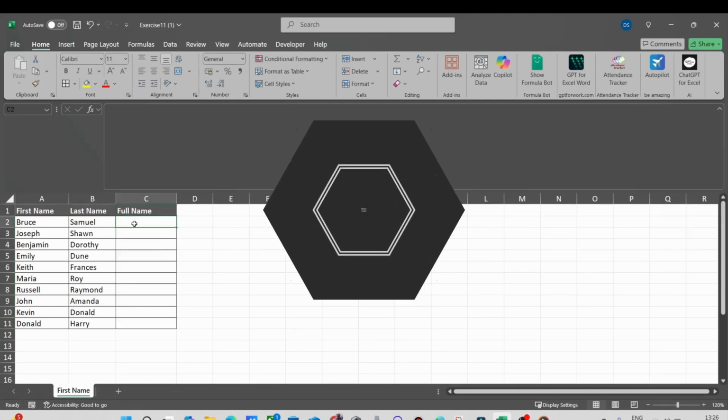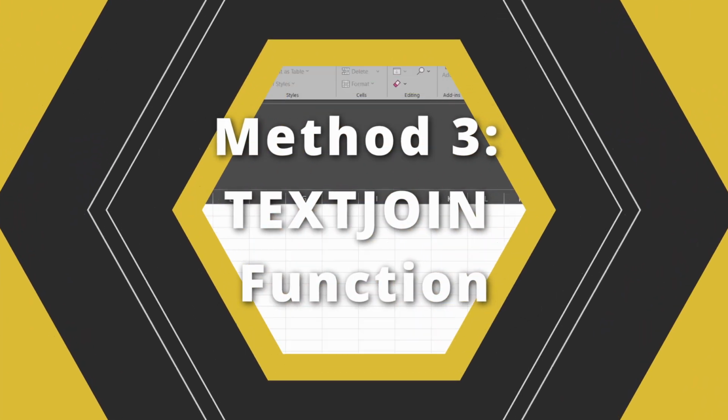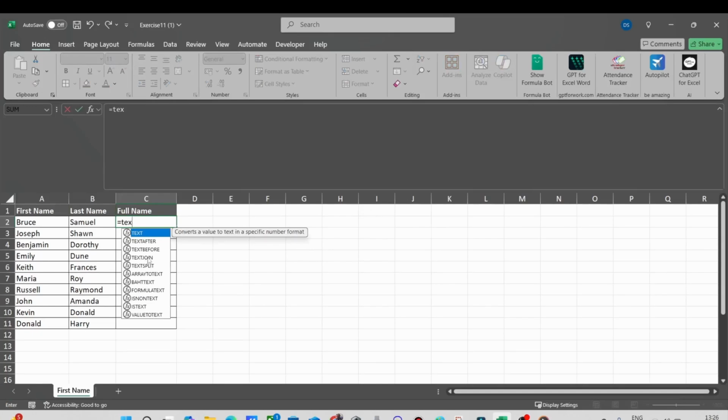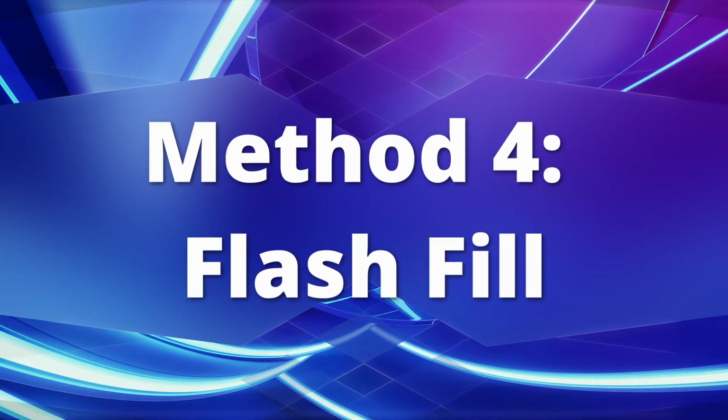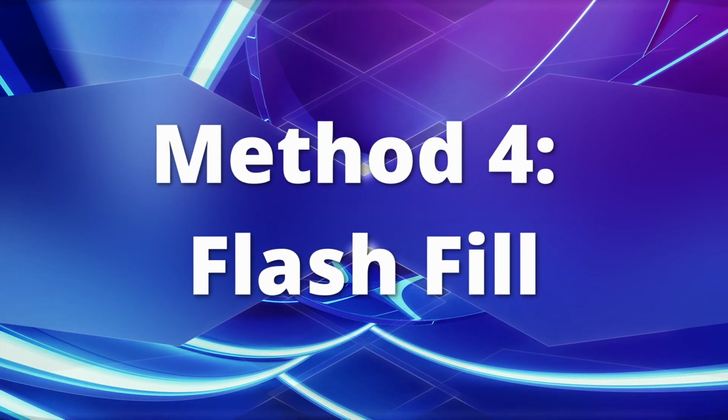Number 3, the TEXTJOIN function. Perfect for joining multiple cells, even if some are blank. Use =TEXTJOIN(" ", TRUE, A2, B2). Clean, powerful, flexible. Here comes Flash Fill, Excel's hidden AI trick.